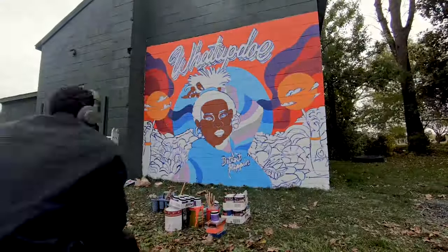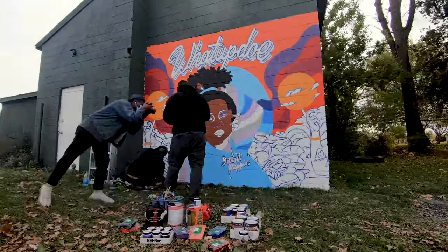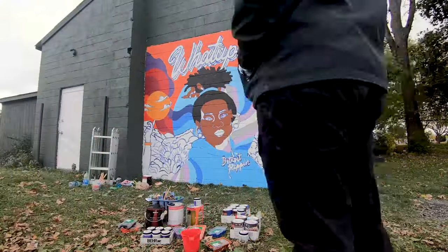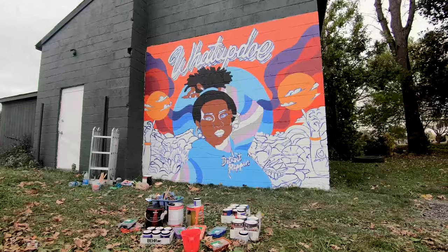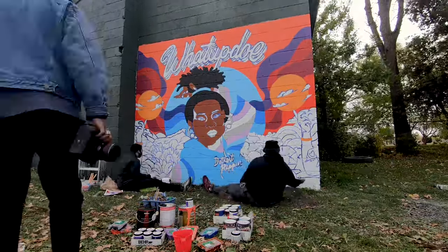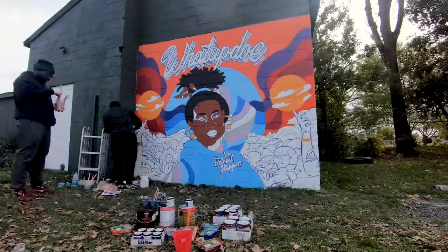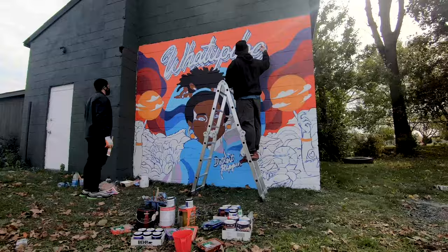Painting with my homie Ryan, right? We started with the biggest areas first. The mural wasn't that big, it was actually 10 feet by 13 feet wide. And this was in the middle, the end of October actually, when it's below 30 degrees. It was really, really cold. So we were wearing hoodies, just crazy. But the mural's coming together.